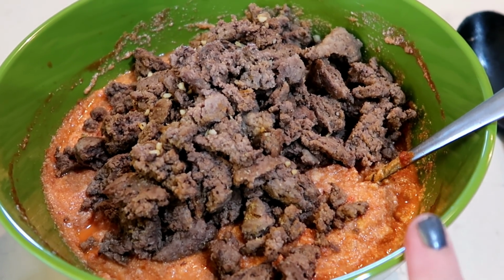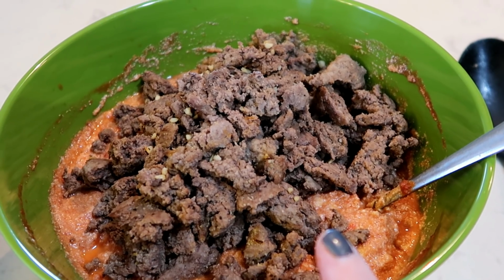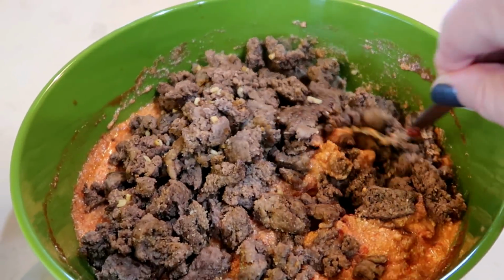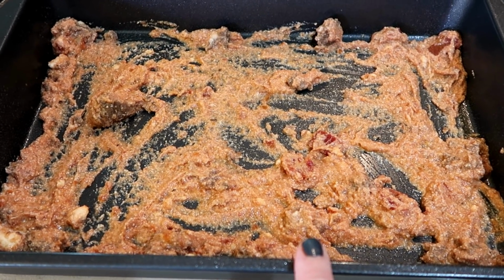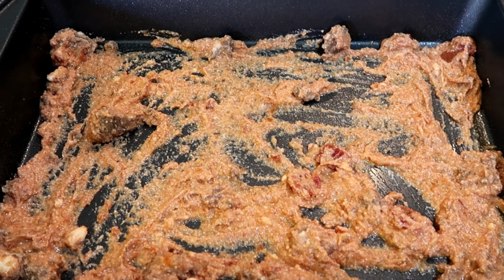After I mix the spaghetti sauce and the ricotta together, I add the burger after I let the burger cool down just a little bit, and now I'm going to mix the burger into the sauce. I have a 9x13 pan which I have sprayed with cooking spray, and then I took the sauce and I put a thin layer down in the bottom.